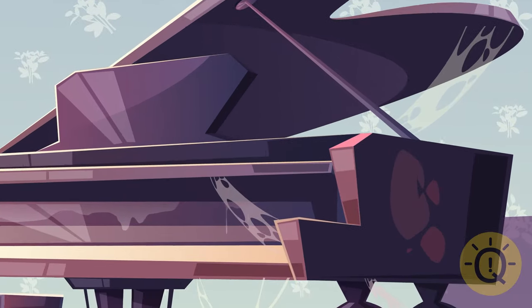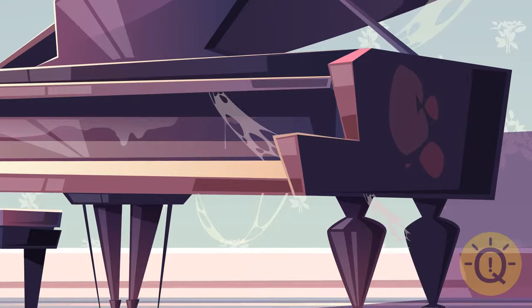The piano is dusty, which means it's been a while since Gianna last opened it.